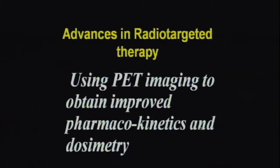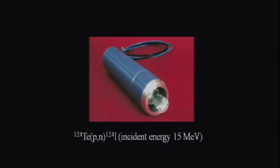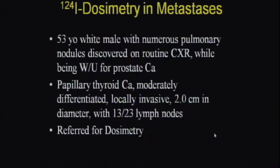And in this way, we use the PET imaging to improve the dose estimates, so that we know where it's going. We make it in our cyclotron here on site, and this is one of the developments we have made, supported by the Department of Energy over 20 years or so. Now this is becoming more and more widespread for reasons you'll see. I'm not going to talk in detail about inducing iodine uptake, but that's an exciting thing.